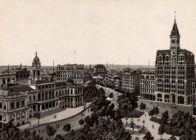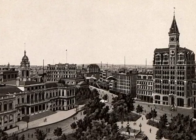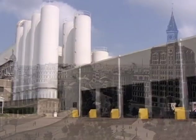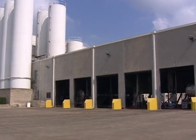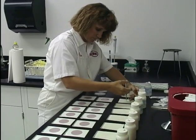The first creamery, or butter factory, was set up in New York in 1856. That was the granddaddy of today's modern milk processing plant. At the processing plant, milk is turned into all sorts of products, and it is tested all along the way to make sure it's clean and healthy.